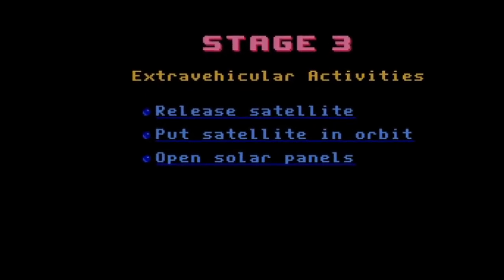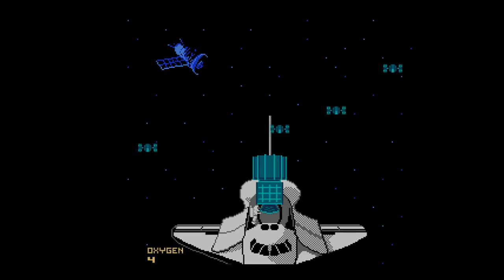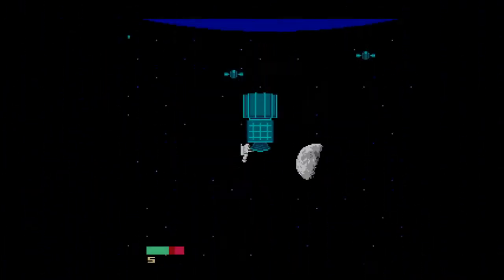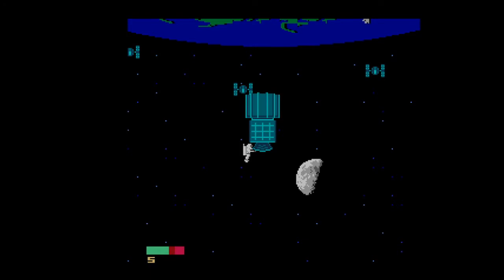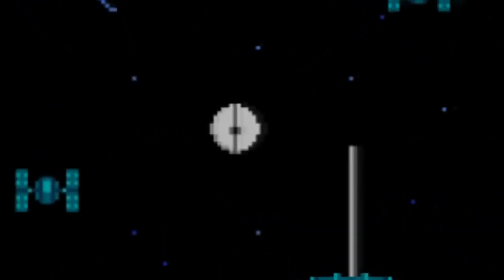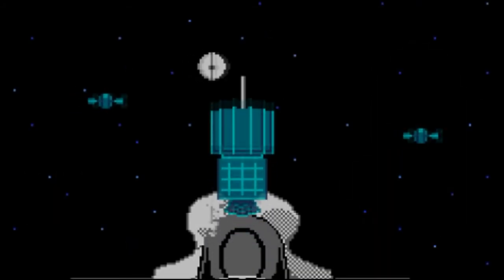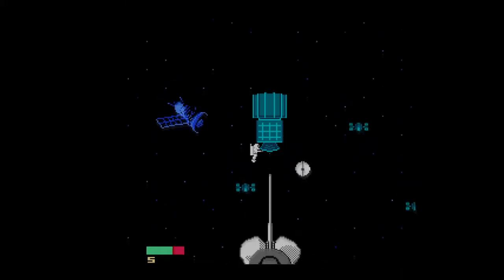Alright, let's do it. Now, this part is simple enough. You just press A to release the satellite, and then maneuver it into the correct position in orbit. Oh, and look out for the other satellites. They'll cost you a life if you hit one, and you'll have to start the stage all over again. You may also notice these things that look like floating turrets from Portal or something, but brushing past these actually gives you an extra life. I don't know why, but good to know.